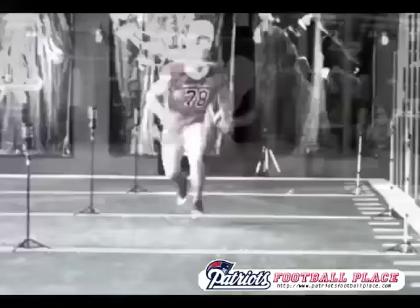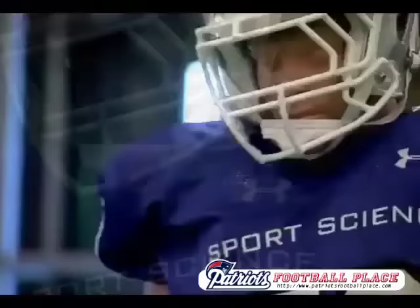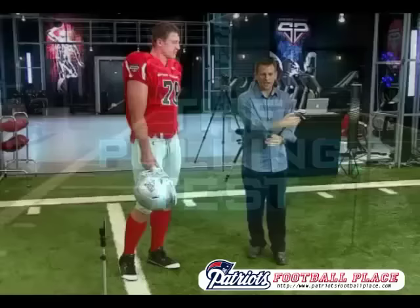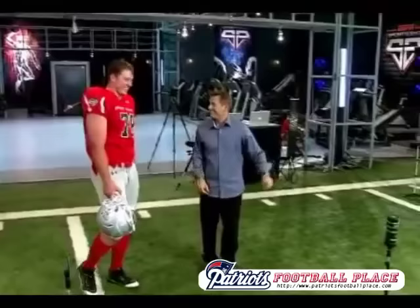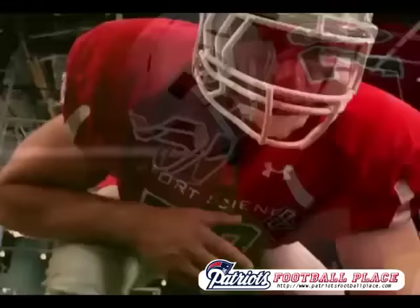Since an O-lineman has to be mobile in order to execute the NFL's sophisticated blocking schemes, we've created a pulling test. You're going to pull down the line and just slam right into our dummy. I can do that. You can do that. I can do that. 3, 2, 1.